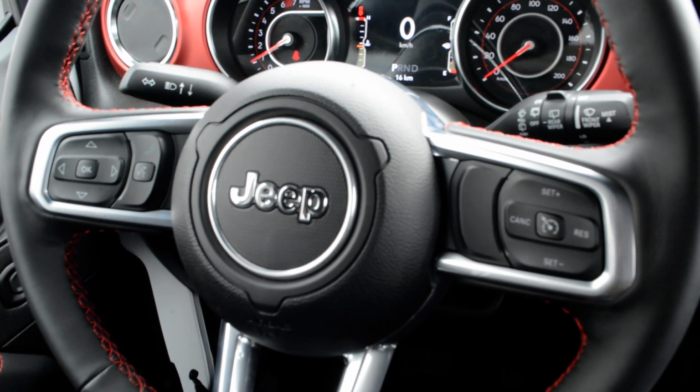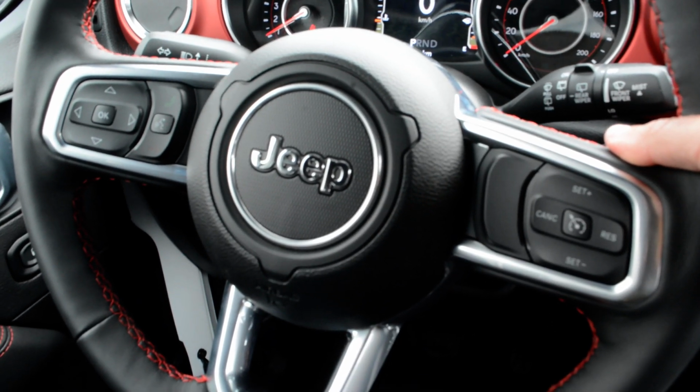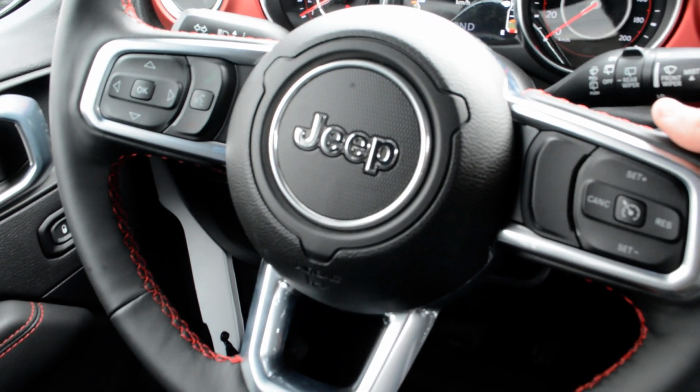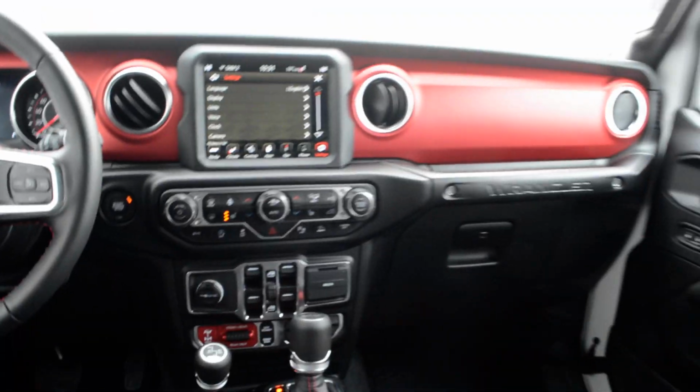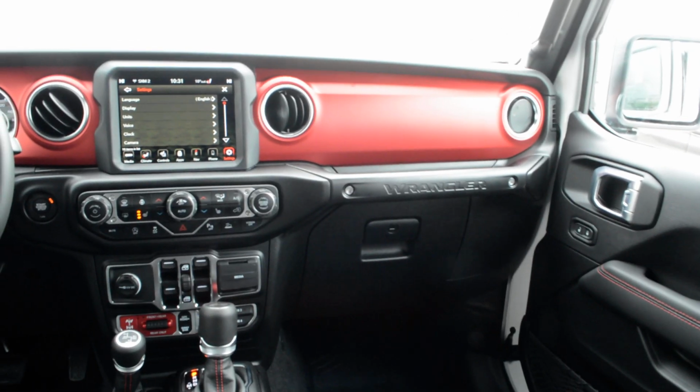Steering wheel mounted controls, so you do have access to all your cruise control options, Bluetooth, Uconnect capabilities. In behind the steering wheel, access to your audio media controls, so you can easily keep your hands safely on the wheel while still staying connected while on the go. But if you're looking for a step up in your next ride, this custom build Jeep Wrangler could be for you.